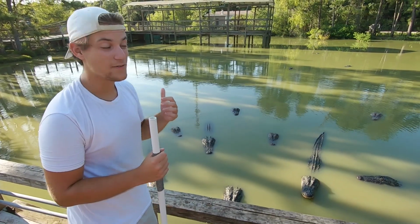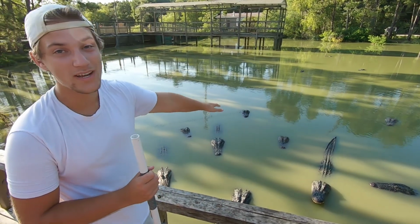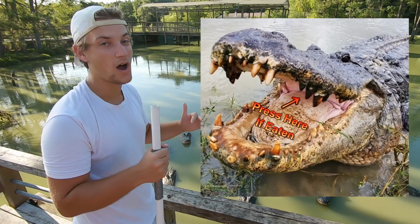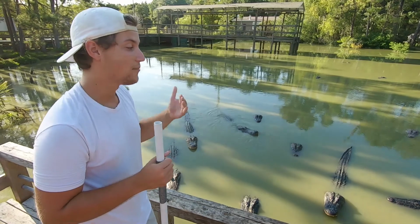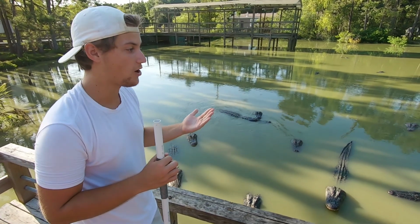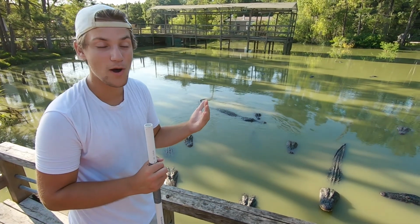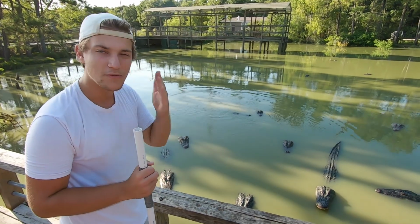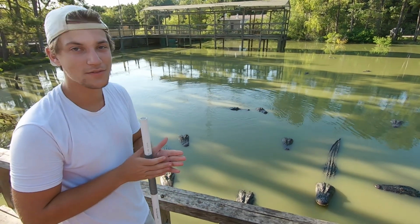So theoretically, if an alligator bites your arm and it's all the way down its throat, you could actually press down on its palate, it would let in a bunch of water, and it'd have to spit you back up. But I can't say anyone's ever tried that. You know, composing yourself in the moment is pretty impossible when your arm's inside of an alligator's mouth, but some information to keep in your mind if you ever find yourself in that situation.